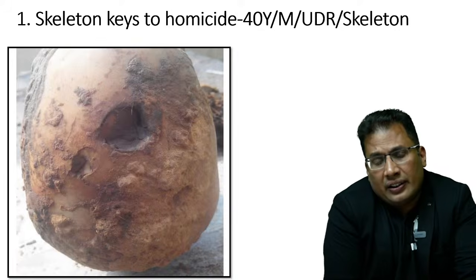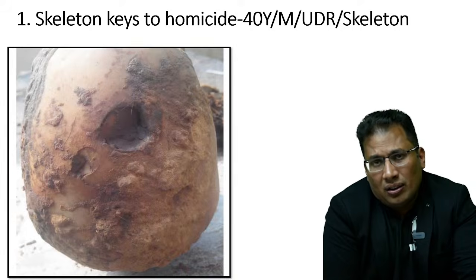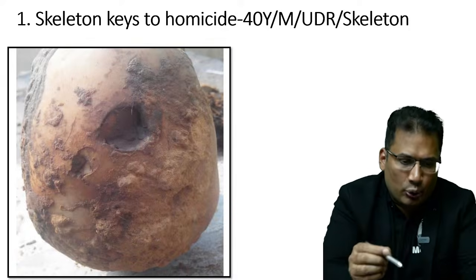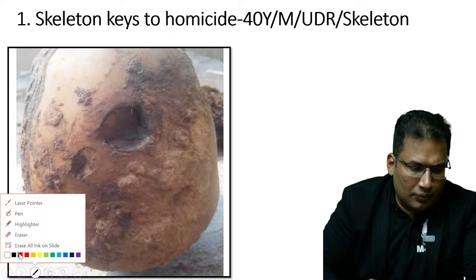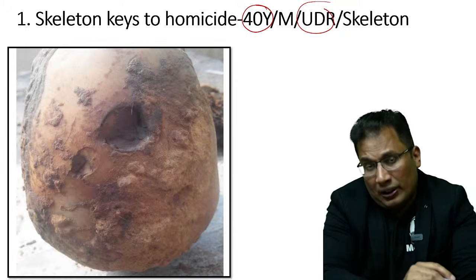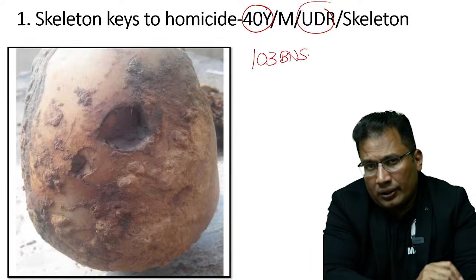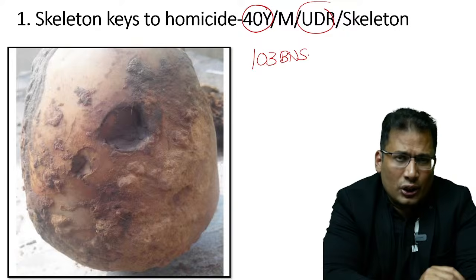The history here is basically a relative, with a property motive. So there was an assault between the parties, and the injury was caused by a hammer. The hammer was used here. He is a 40-year-old male. Unnatural death, so a case of 103 BNS. Then a skeleton was found. The blood alcohol level was around 100 milligram percentage. The case of murder: guilty mind and guilty act.